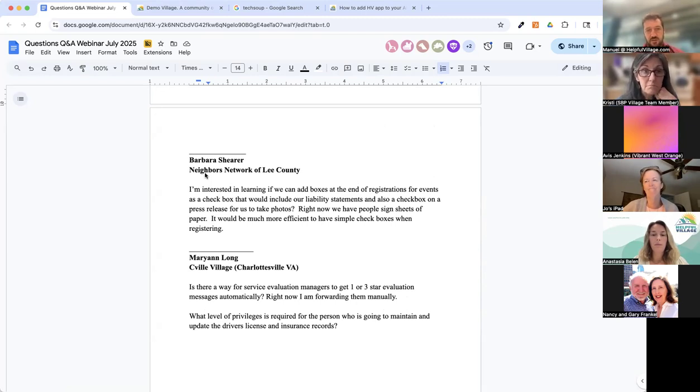Cool. Okay, so that's an improvement idea, I suppose, because we don't have that. Press release, take photos. Cool. So it is interesting, obviously, because it simplifies the registration process. So I think we can put it to the list of improvement ideas, and then we need to discuss with the team. I can see how it's beneficial or positive.